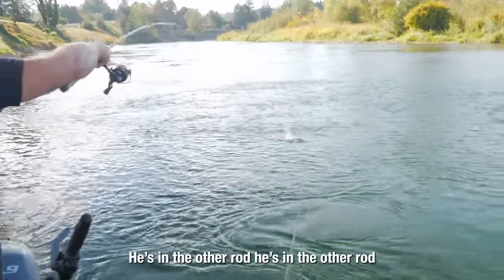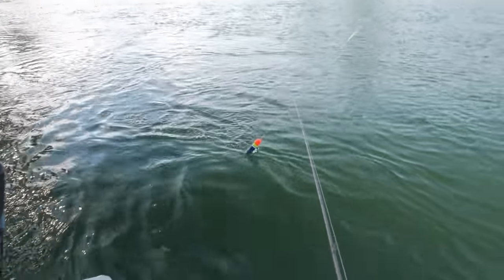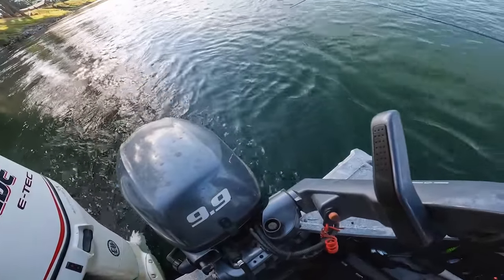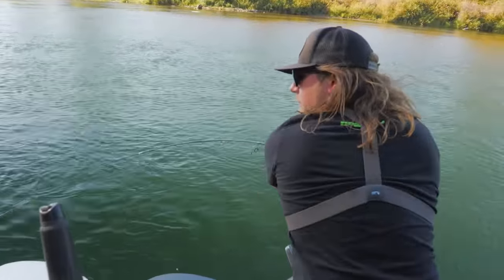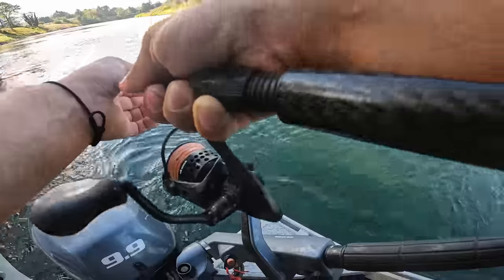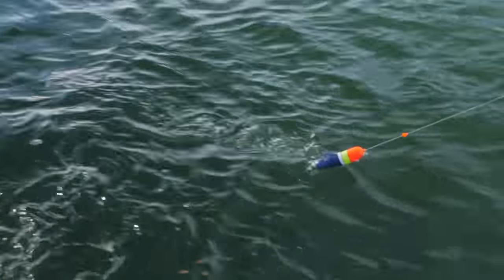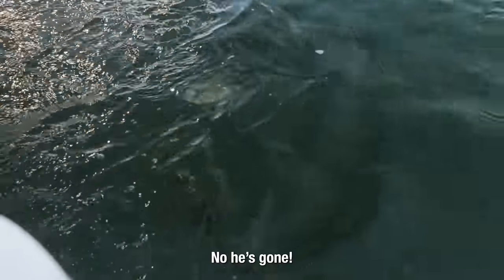Oh, he's on another rod. Now he's in the tree. Oh, this is bad. Really, really bad. Oh God, come back here, please. Somehow, some way, this might work. Come to Papa. Oh no, he's in the tree. He's really in it now. Oh, I think I got him. I got him out. No, he's on.